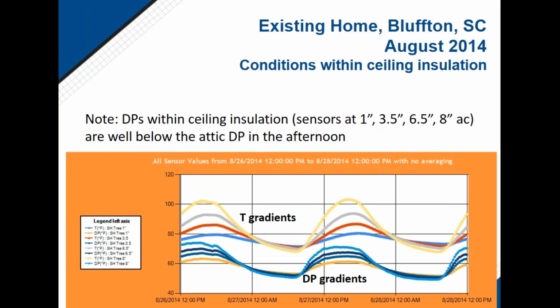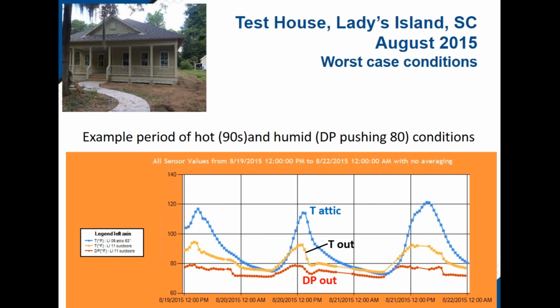Early research generally predicted high potential for condensation when the duct surface temperature dropped to the attic dew point temperature. But reviewing the early data and these gradients gave us confidence that RA ducts were most likely safe.